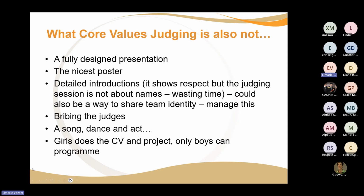Then one item that goes against all my grain is girls do core values and projects, and the boys do the programming. It's wrong. Everyone does everything. So the moment you start seeing these things, this is not core values being displayed.